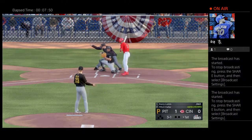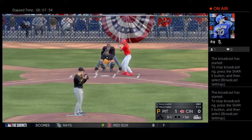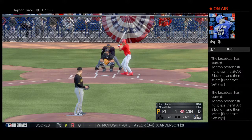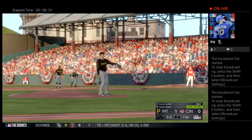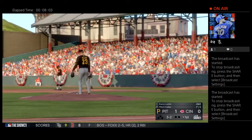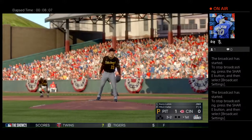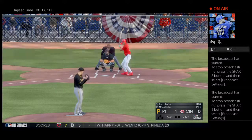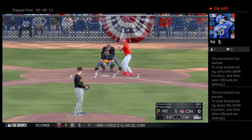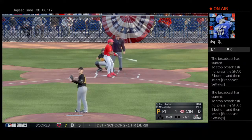Three balls and a strike to the shortstop of the Reds. Four-seam heater right down the middle. I would have thought he popped a clutch on that pitch. And it's up to a 3-2 full count now. And that misses for ball 4.